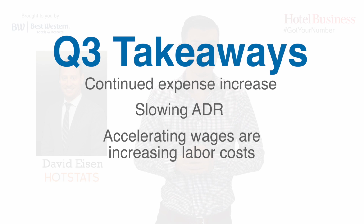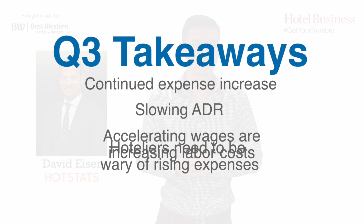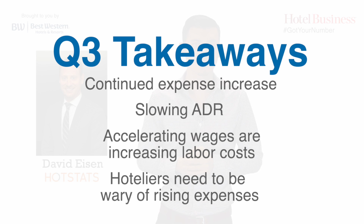And as we talked about before, labor could be as much as half of all operating expenses. So luckily, I would say U.S. inflation is trending down, or it's around the Fed's goal. But there's no doubt hoteliers need to stay vigilant on expenses and find ways to combat them.